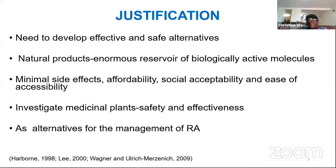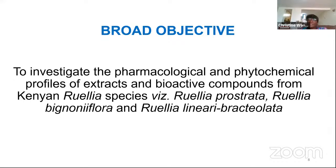Socially acceptable and easily accessible. So there's a need to investigate these plants first for their safety and their effectiveness as alternatives for the management of rheumatoid arthritis.